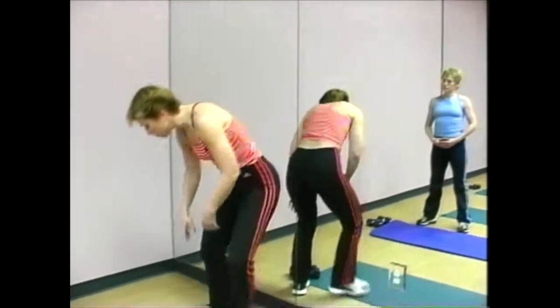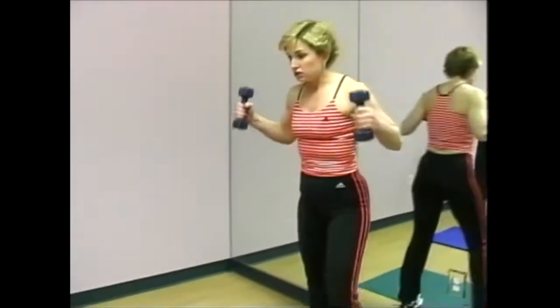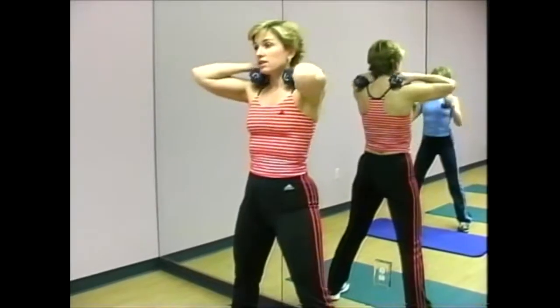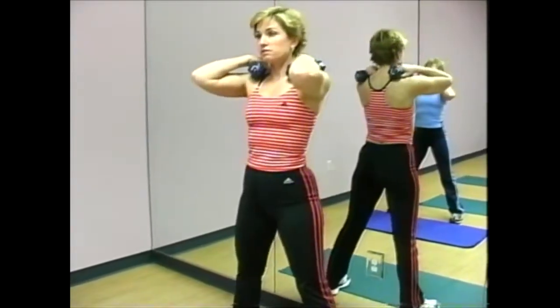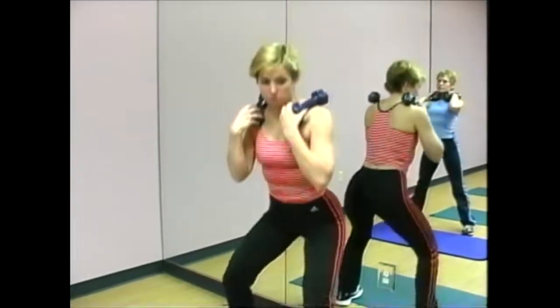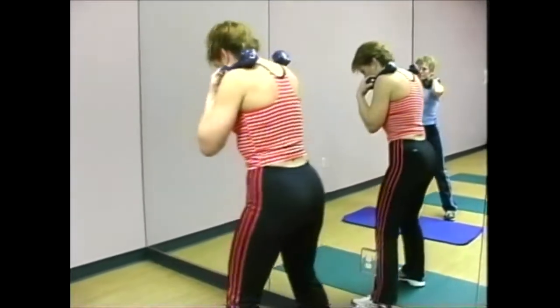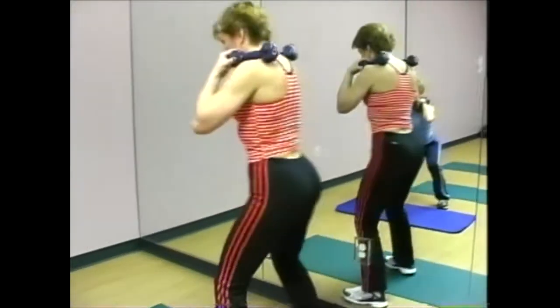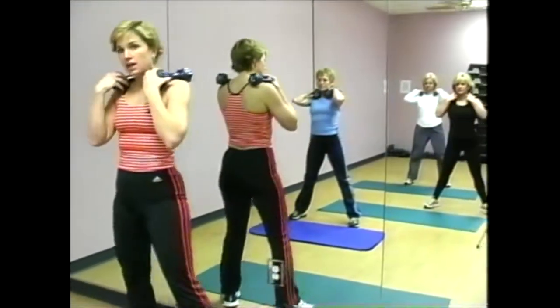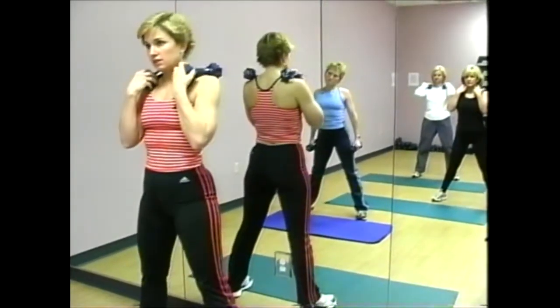So we're going to start with squats. You're going to pick up your weights. Feet are shoulder width and a half apart, and toes are pointed forward. And what you're going to do is reach for that chair behind you, being very careful that your knees don't come forward past your toes. Think about putting the weight in your heels, and we're going to do 15 of these squats.